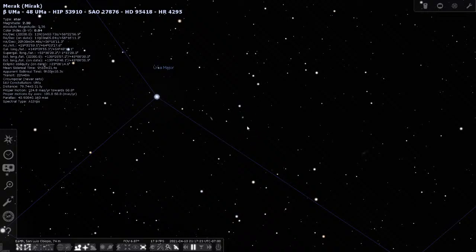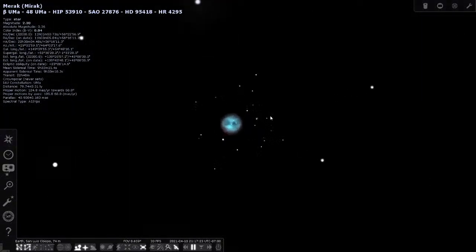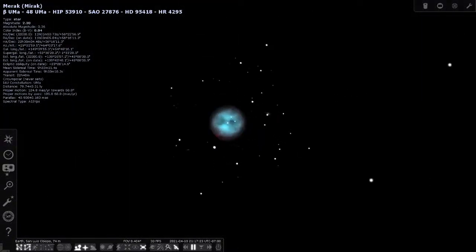In fact, I can see it there because of the color difference. You got that kind of greenish or bluish green. Yeah. That's the owl. And the reason it's called the owl, you see those 2 dark areas on either side of the central star? Yeah.